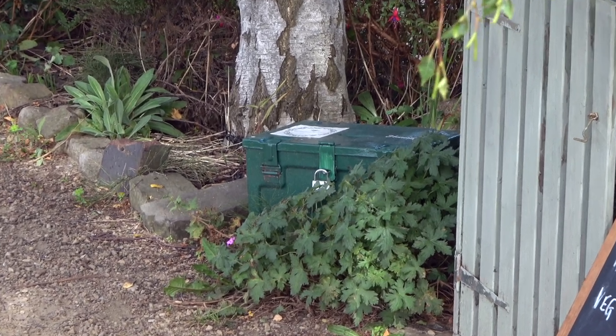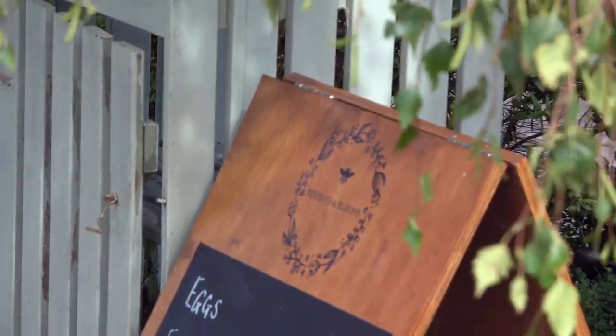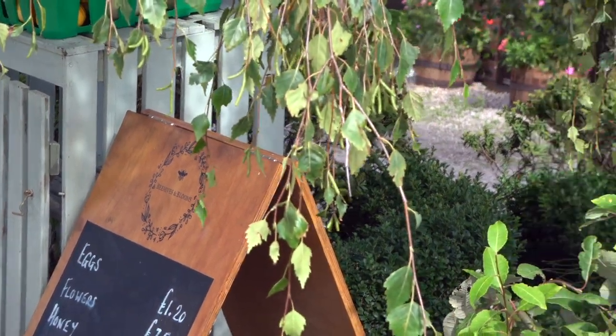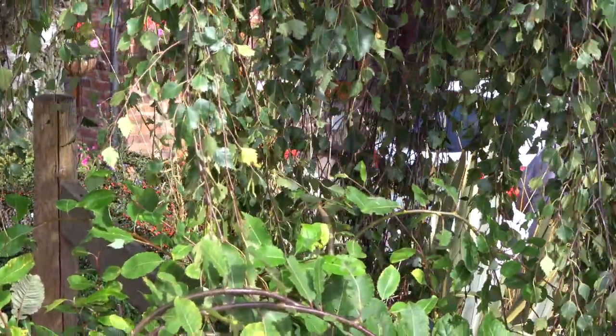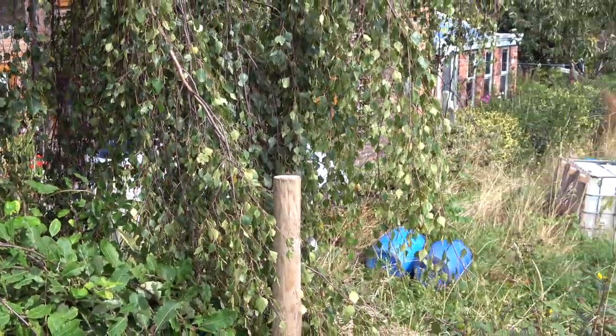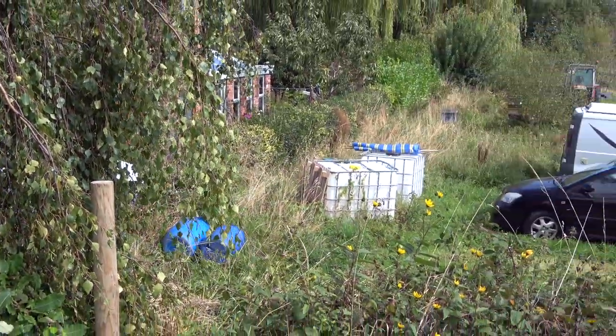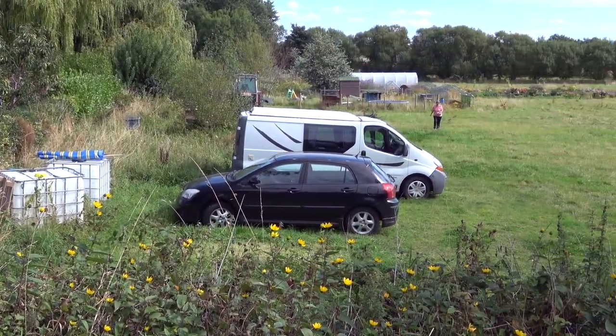You have to get the bowl. And there's the honesty box. A really nice little work from home business, making the most of their lovely small holding and providing honey, flowers, and vegetables.